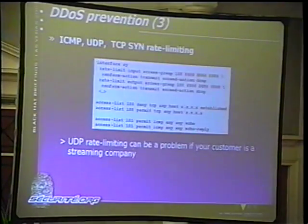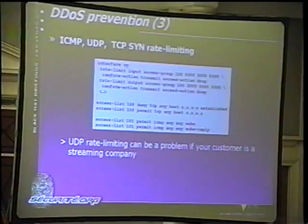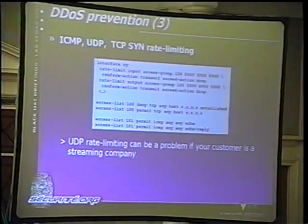Another thing that can be useful, depending also on what kind of traffic you have, is rate limiting UDP, ICMP, and TCP SYN packets. So mainly what you have to do is to set up a rate limit instruction on your interface. So it's like the first part of the configuration. And you apply an access list on this rate limit. So depending on what kind of traffic you want to rate limit, you are just free to do it the way you want. Before doing that, be sure to have a correct analysis of your network traffic so you don't break anything. Like if you have a lot of streaming customers, if you rate limit UDP, then you may have a complaint from your customer and so on.